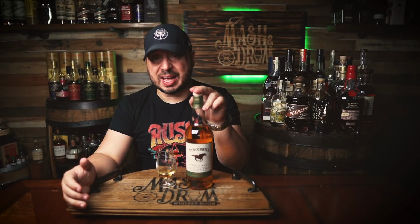So, yeah, Turkanel single malt Irish whiskey. Again, you could get it for about 45 bucks. Absolute hitter of an Irish whiskey, just sitting there on the shelf.